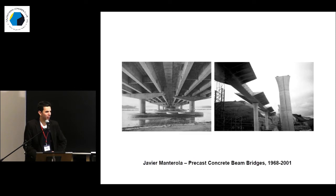And to end with, and although the paper mainly focused on the use of precast elements in architecture, I wanted to highlight the work of Spanish engineer Javier Manterola in the field of precast concrete beam bridges, as an interesting example of evolution in the development of this typology, in the sense of starting from standard elements and moving up to more specific or singular elements.